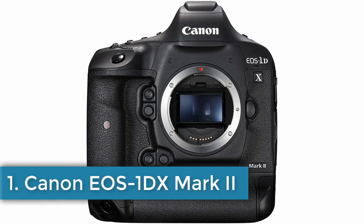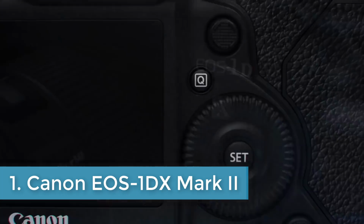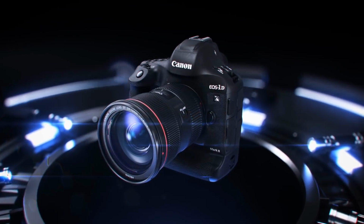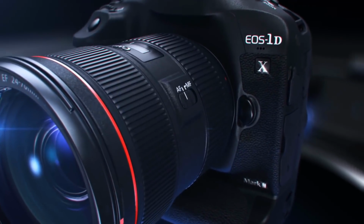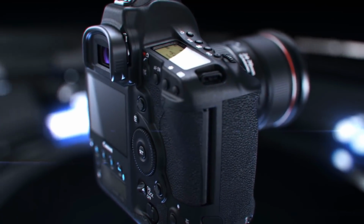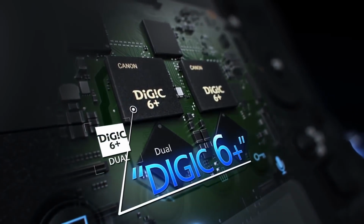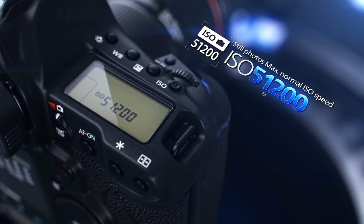And finally, number 1. Canon EOS 1DX Mark II. Canon's newest flagship model, it boasts a new 20.2MP full-frame CMOS sensor. It utilizes Canon's dual-pixel autofocus system, including an expanded 61-point autofocus system with 24% more coverage and a 360,000 pixel RGB plus IR metering sensor.